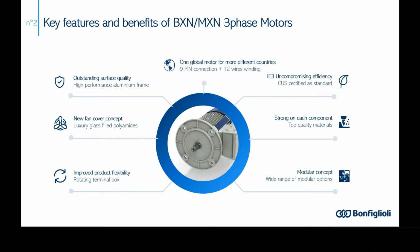The three-phase asynchronous motors are the second pillar of the new Evox platform. The Bonfiglioli motors are both IEC standard and integrated, and we call them BXN and MXN. These motors are available in IE3 efficiency class starting from the power of 0.12 kilowatts.